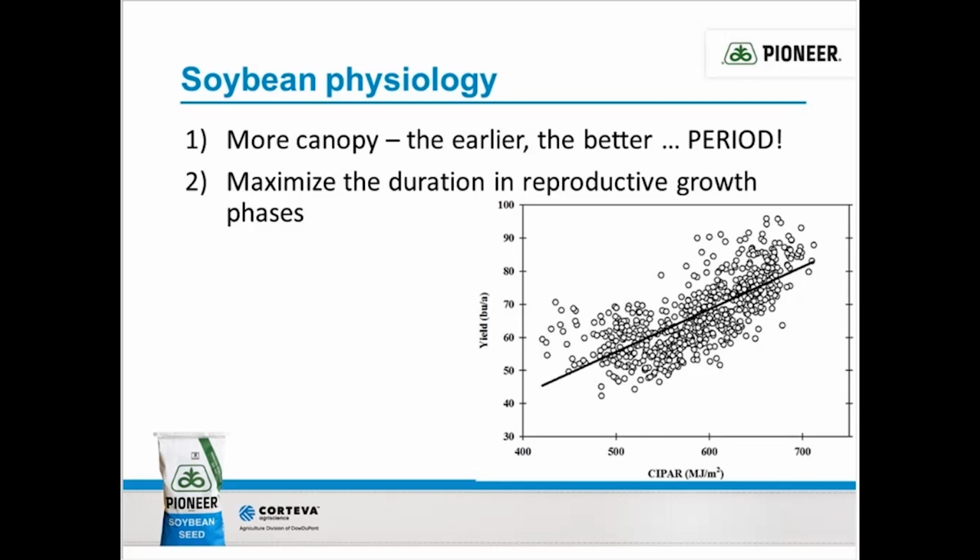The second one is maximizing the duration of reproductive growth. So once you see the flowers, if we can lengthen the time from the first flower to when the soybean plants are mature, that is a net positive for soybean yield. And I just put this little graph here, obviously yield on the y-axis, and then you can think of this SITBAR term as just sunlight, total sunlight. And we see a very linear, straight-up line. The more sunlight we capture, the more yield goes up.